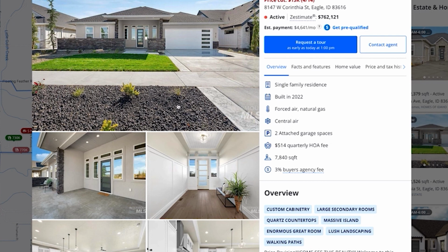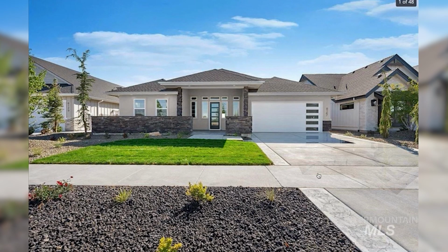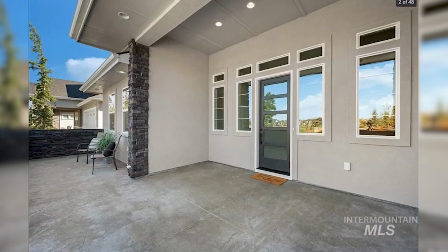So let's dive in, look at the finishes, and see what this home has to offer, because it does look like a beauty inside. Great elevation, nice little bricked wall. That's pretty neat. 2-car garage. Here's the little courtyard front entrance area. That's pretty nice. I like that a lot. This one again is built by True Homes.